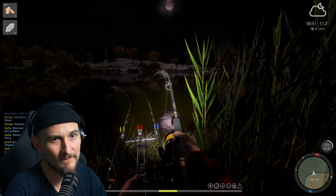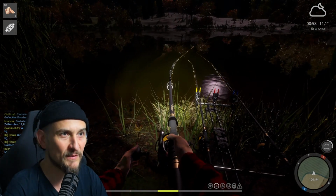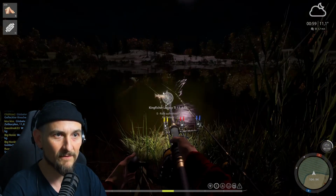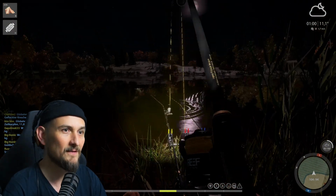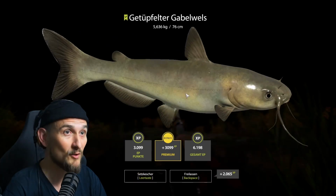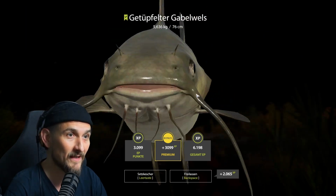I'd say 5 or 6 of the bigger catfish during the night are definitely possible. That's already pretty solid. Could be even more, depends how long you stay out here. I even caught a catfish once at noon. So here we have another small one, 5.6 kilos, but a big version of the small type. Not bad at all. We'll gladly take that.